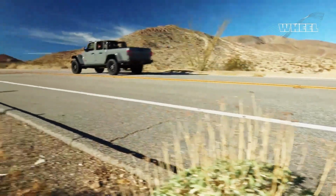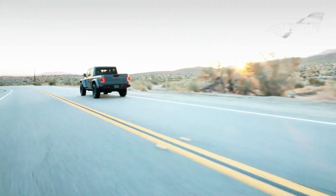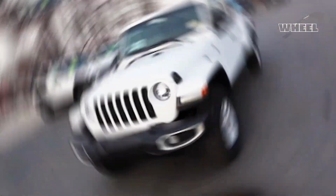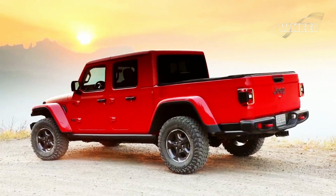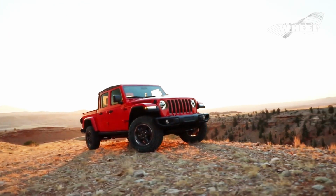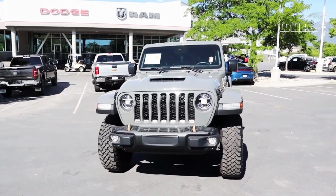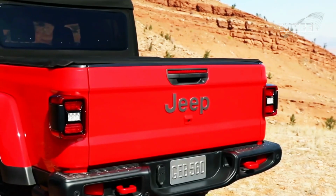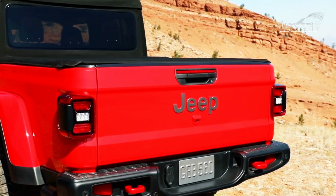Visit the websites of the Insurance Institute for Highway Safety (IIHS) and the National Highway Traffic Safety Administration (NHTSA) for additional details regarding the Gladiator's crash test results. Important safety characteristics consist of: adaptive cruise control is available, blind spot monitoring is available, rear parking sensors are available.